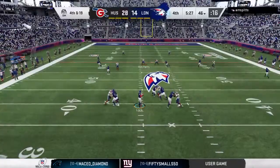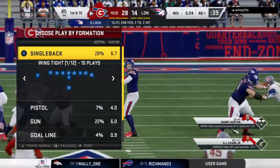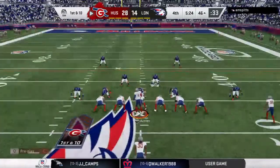Locke to throw for it on 4th. And no, it's incomplete. Jason Garrett might be wanting to reconsider the decision to go for it there. And the ball will go over on downs on the short side of the field.